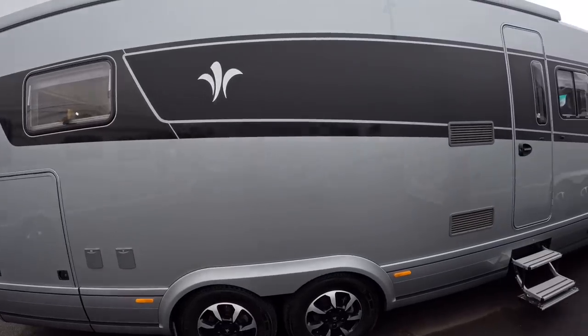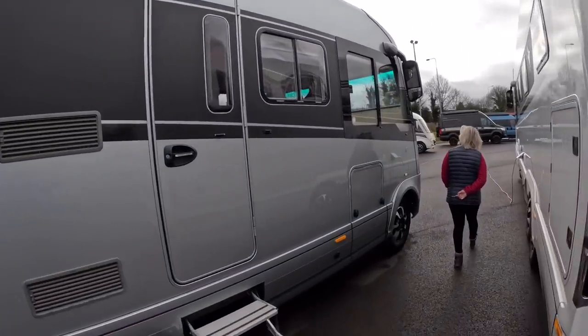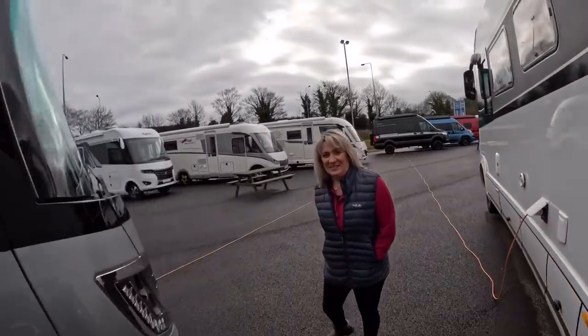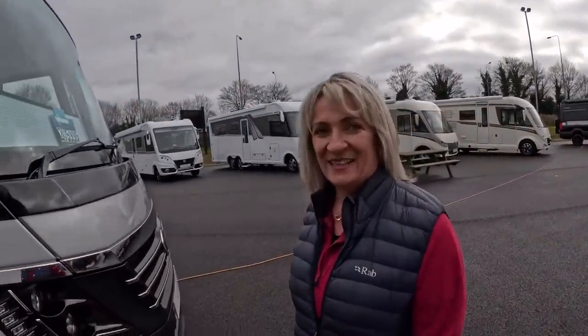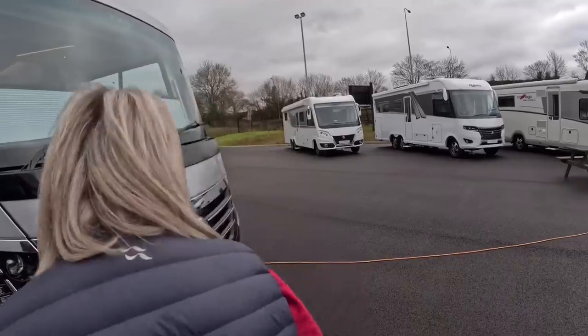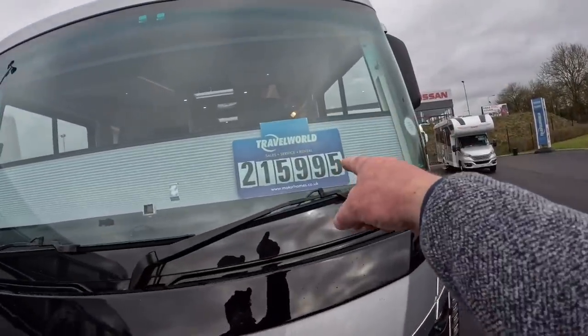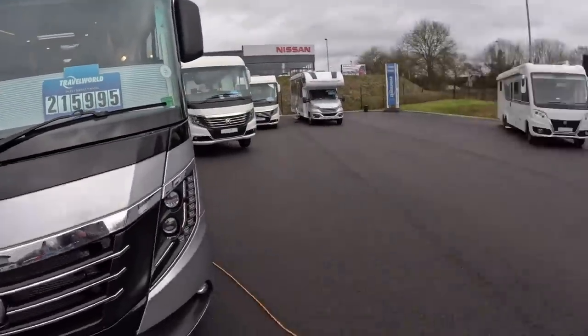Silver. Let's have a look at the front and how much it is. Oh no, how much? 216,000. And how old is it? I don't know. 216 grand. I've got to get out of here, I'm going to have a stroke.